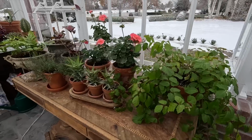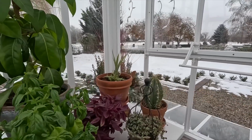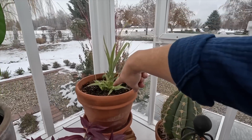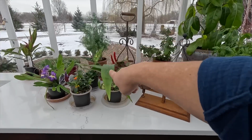So things have been fertilized, they've been groomed. The most severe groom job I did was on the pineapple. I took away pretty much all the leaves that had damage on them, hoping that the plant will send energy into all this brand new growth at the base. Should be all right. Here's all of the new babies right here.